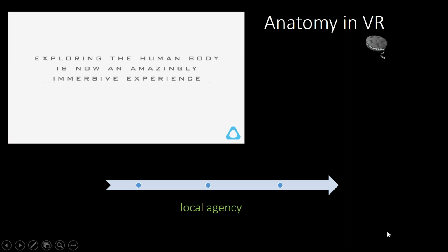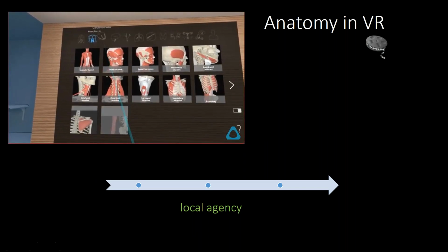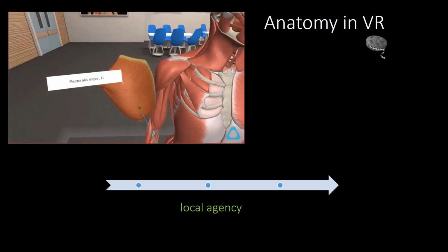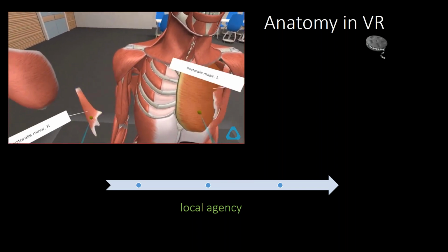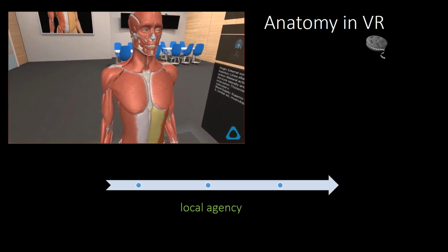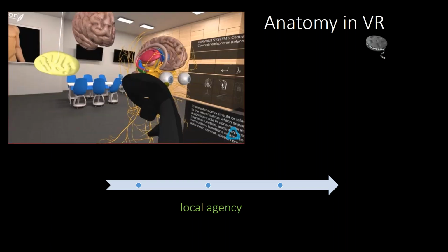So you can point at anatomical objects and pull them off, and they just sort of suspend there in midair, and there are dozens of body systems, and you can look at insertions of bones. You can also look at microscopic objects as well. And students can meet in this virtual anatomy lab, which is really quite spectacular.